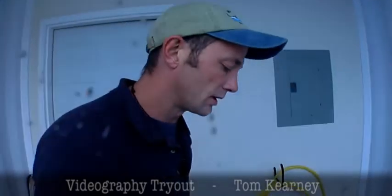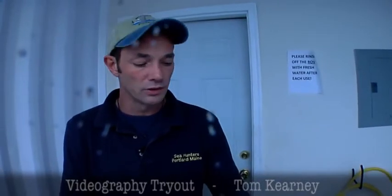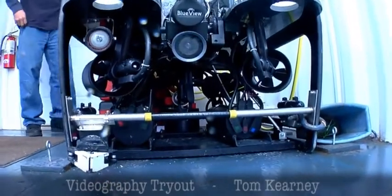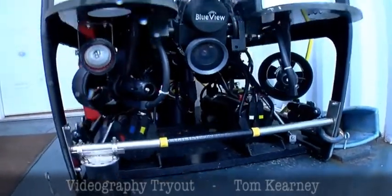Same with the motors. You don't want to run them out of water for more than a couple minutes because they can burn out too, but it helps working in the water because you don't have to have a cooling system for all these units. We also have an optional grapple, which can be managed from the control center. It can either grab or it has a cutter in it.